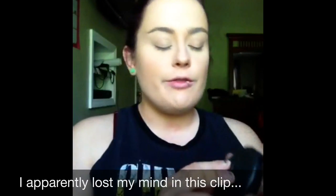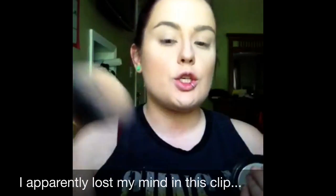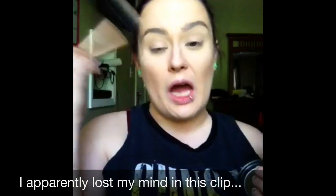Then to set the rest of my face, I'm going to be using my MAC Studio Fix powder in the shade NC15 with a really large powder brush. And I'm just patting that on. I love this powder for setting. I wear this as a foundation. It's amazing.